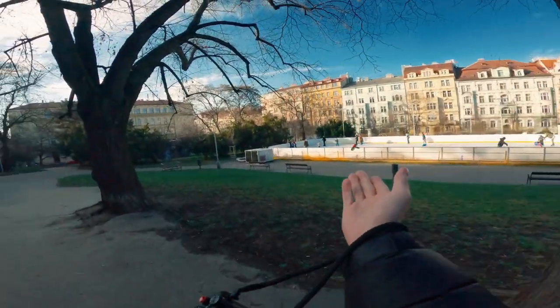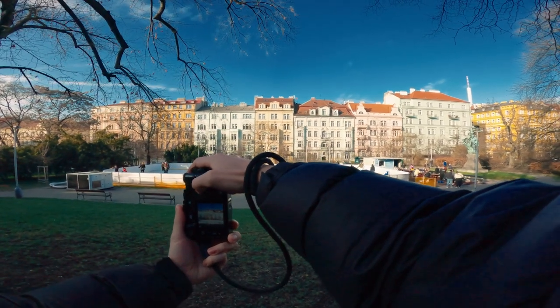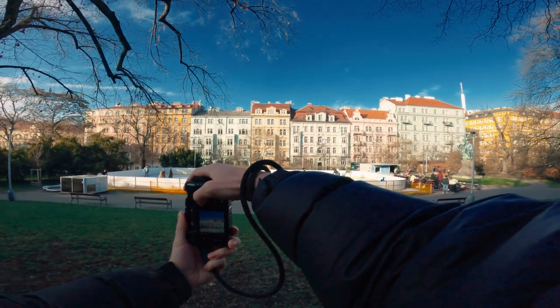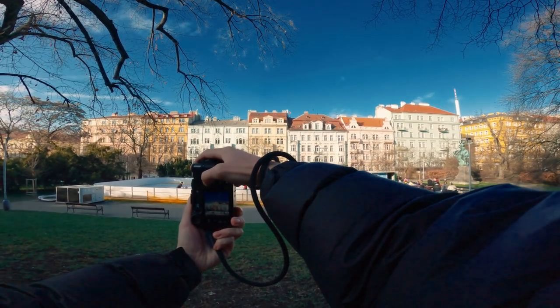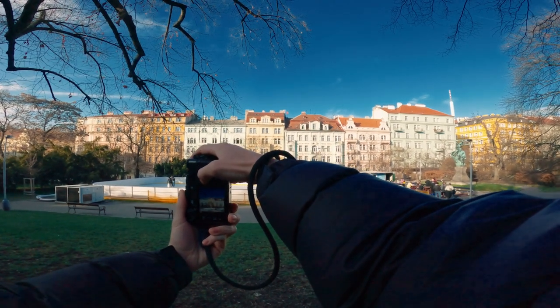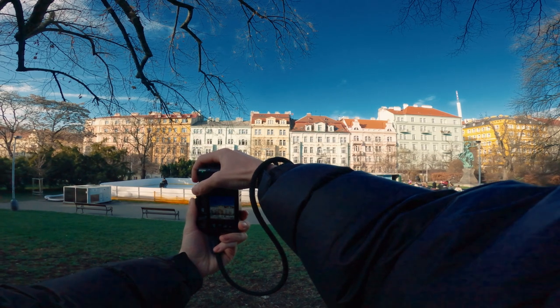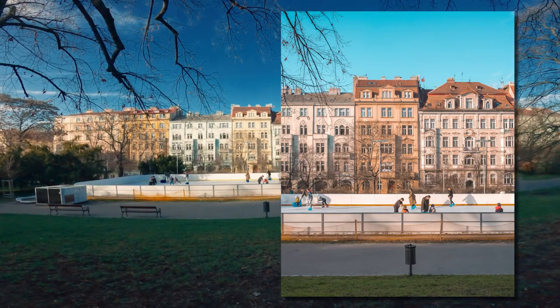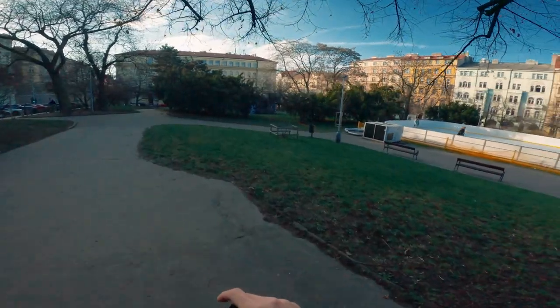So it seems they've put a little ice skating rink here in the middle of the park. Cool place, nice scenery. Maybe we can get a nice shot here with the buildings, with the houses. Beautiful light. The sun has come up. Very nice.